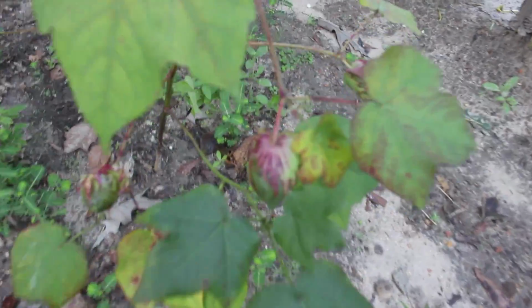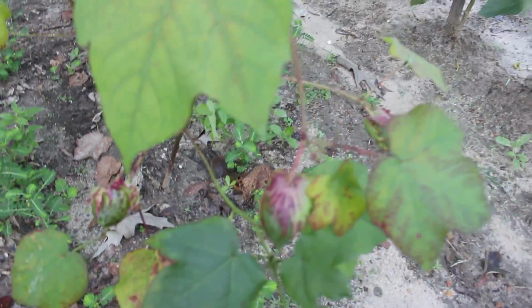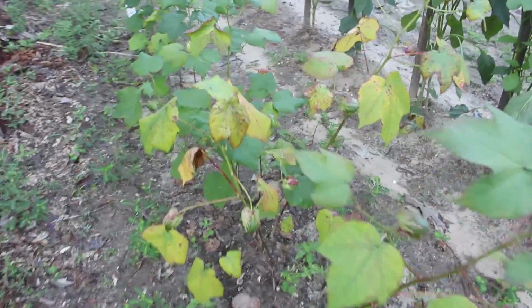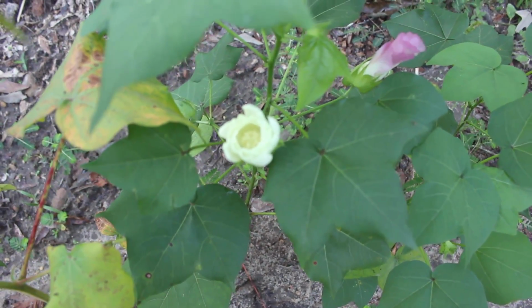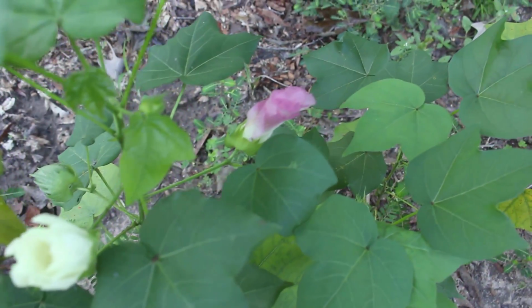I've got quite a few. Each plant has at least 5 or 6 on each plant. And yesterday we found one that was open and it was already dry, so we took it off. Here I still have a bloom. We have a white one. And look, even a pink one, so they're still blooming. Hank, no!